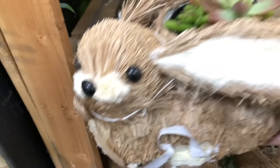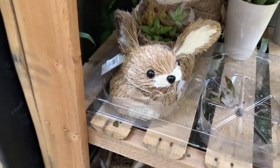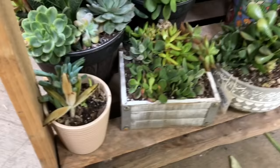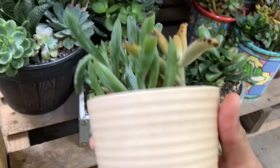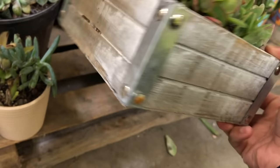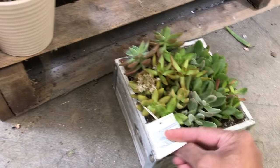This is nice to place in front of your house by the door, huh? Of course, they have some aloe vera. How much is the aloe vera? 6 bucks. Succulents. This one doesn't have a price. Let's see this one. $20.